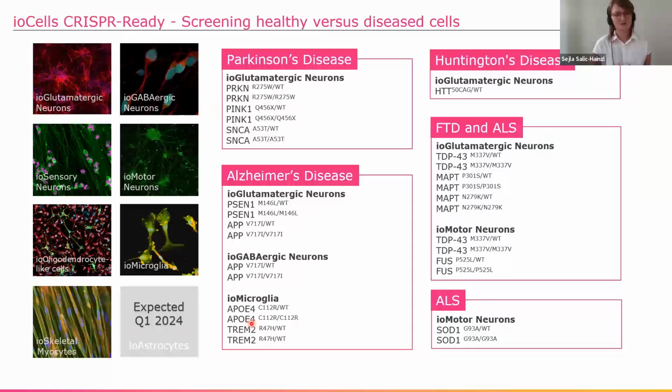While the IO glutamatergic neurons will be launched as an early access product next week, we're currently developing the microglia and working on all the other cell types, because we do understand that there might also be a need for such cell types on the market. So we have this in-house pipeline to perform these large-scale screens, but at the same time, together with BitBio, we're offering the cells as a product.